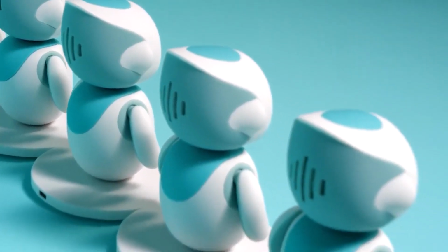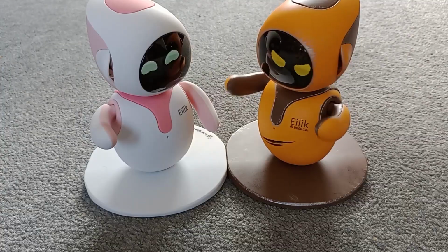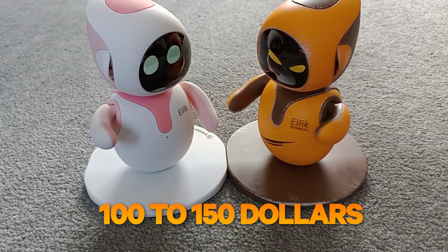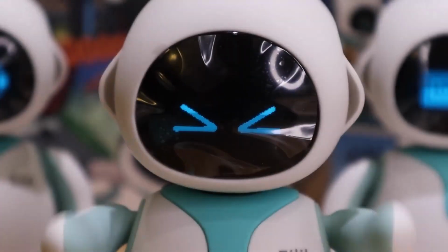This robot is a lot more accessible and cheaper than the other ones I mentioned already. With $100 to $150, you can get yourself some Eilik. So what are you waiting for? Place an order for one today.